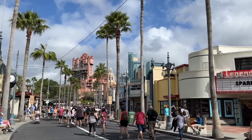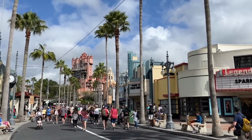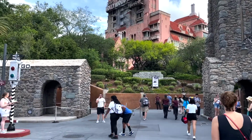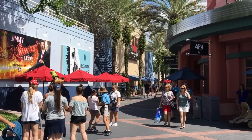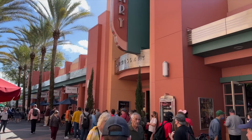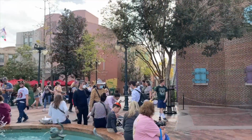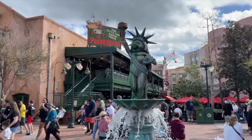If you turn right instead, after walking down the Hollywood Boulevard strip, you'll stroll right into another boulevard stretch, Sunset Boulevard, which is where you're going to find the park's main beacon, the Hollywood Tower Hotel. Commissary Lane is directly to the left of Grauman's Chinese Theater and really doesn't have a whole lot to offer aside from a couple of noteworthy restaurants and a Mickey and Minnie meet and greet location. Echo Lake and Commissary Lane both exit out into Grand Avenue, a place where you can grab a beer or laugh along with the Muppets, or both.